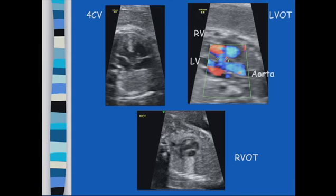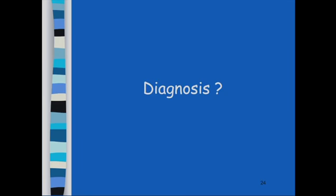These are the cardiac pictures, and here is a 4-chamber view with the spine over here. This is a left ventricular outflow tract with the aorta here and the 2 ventricles there. And this is the RVOT view with the spine back here. What is your diagnosis?